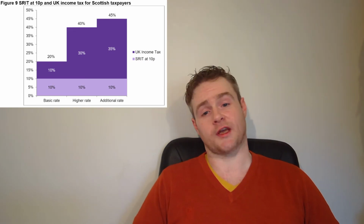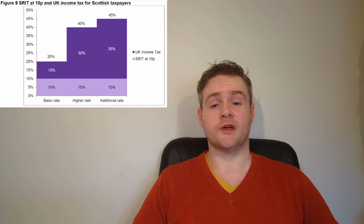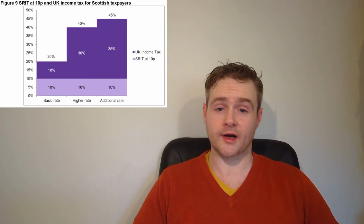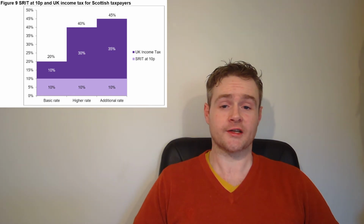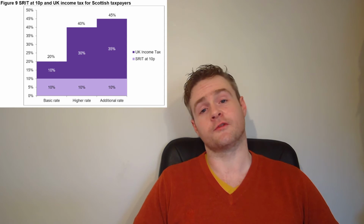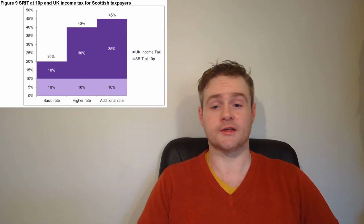Now, the SPICE report said that setting the rate above 10p would make the tax less progressive, and below 10p would make it more progressive. The block grant was then set to be reduced by an index method, but that will likely be replaced with the fiscal framework once that gets agreed.